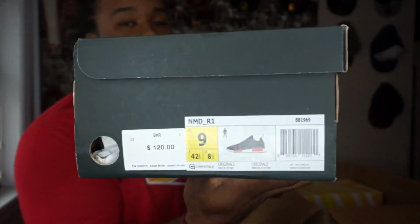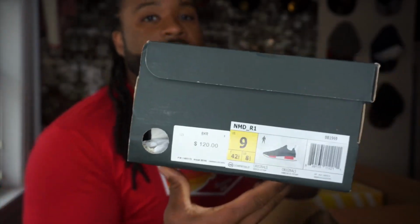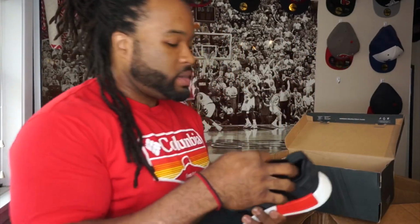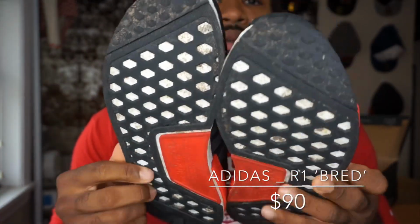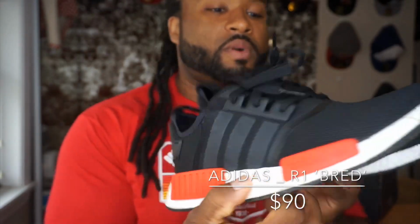We got an NMD R1 size 9. Yeah, I'm still trying to figure this light thing out. Let me try to dim it, man. I'm gonna be blasting y'all so you can't see. It's a bred colorway, black, white, and red. NMD R1. Not dead stock. Pretty good condition. Just a little dirt on the bottom, but man, pretty clean right there. Size 9 for all you runners out there.